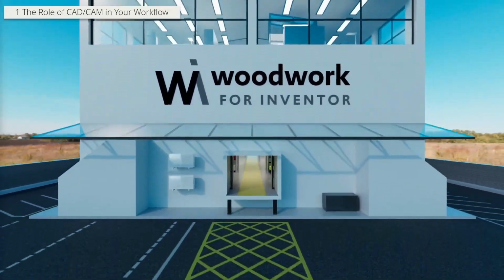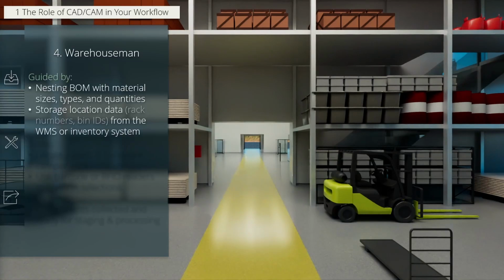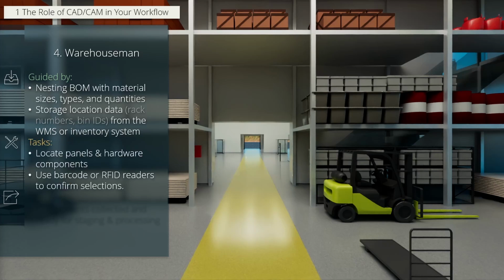When we get a manufacturing order, it starts from the warehouse. The guys in the warehouse are guided by the nesting BOM with material sizes, types, and quantities. They also know where to look because they know the storage location data provided by the warehouse management system or inventory management system. Their task is basically to collect all the pieces together. They can use some fancy technologies like barcode scanners, RFID scanners, and so on to confirm the correctness of the selection. And finally, they collect the units and send them further to the next stages.